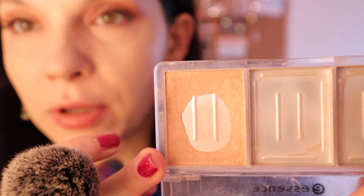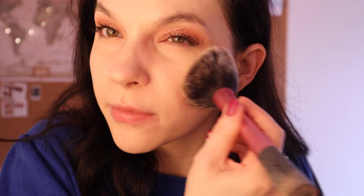All right, moving on to blush. So I've got this blush that I'm using right now. It's not technically a blush. I think it's a highlighter. It's from the brand Essence, the Lift Up Your Face Luminizer Palette. But for me and my skin tone, this is a blush. It's sort of a peachy color, and it is shimmery, not glittery, shimmery. But it looks really, really nice as a blush. So I'm going to put some of that on.